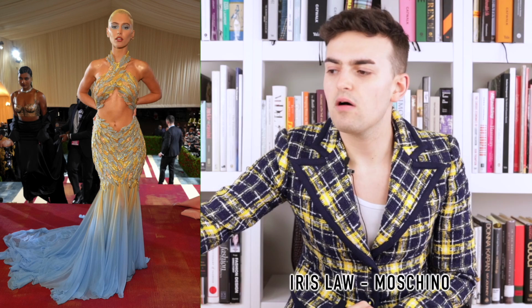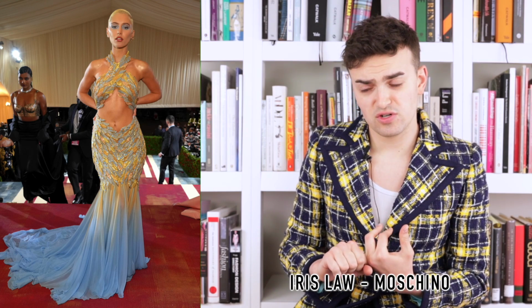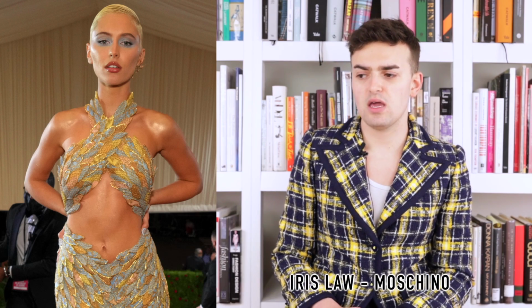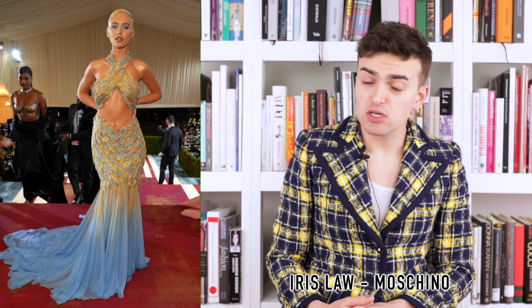Next up is Iris Law, and she is wearing Moschino. Now, this is a bronze, silvery, and gold feather halter style dress that exposes the midriff and then sort of comes in and creates a mermaid trumpet style effect. Will say that was technically invented by Marcel Rochon in the early 20th century, so not on theme.